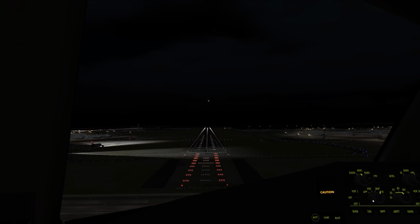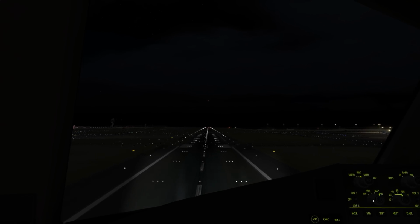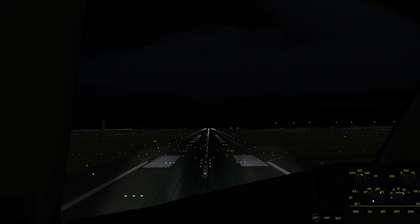Minimums. And we're landing. Good. We're right on the glide slope. 100. 50. It's getting us just a little bit. 30. 20. 10.